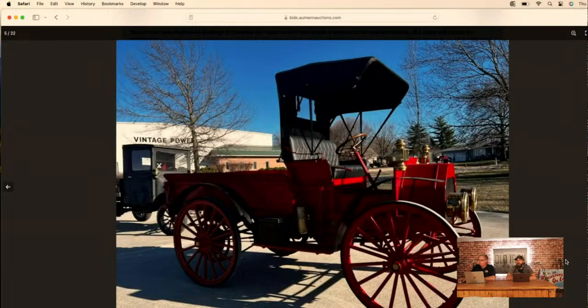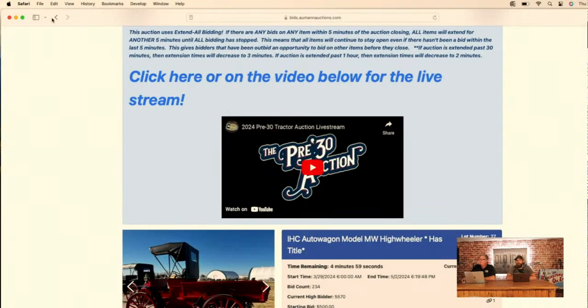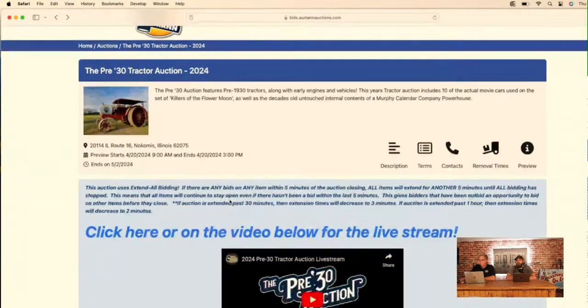So we got literally a wagon body on the back, and again, a nice restoration done on it. Got the acetylene tank for the lights. So that is super cool.